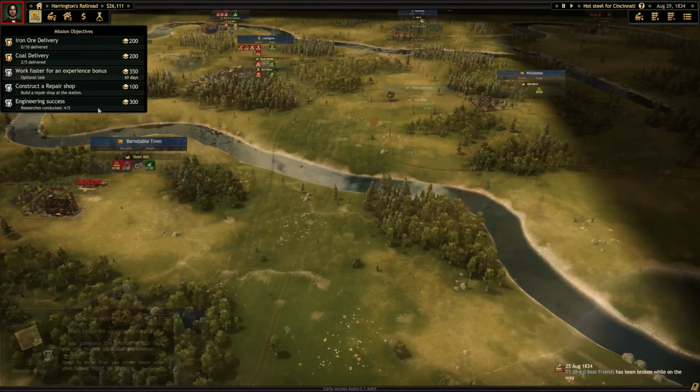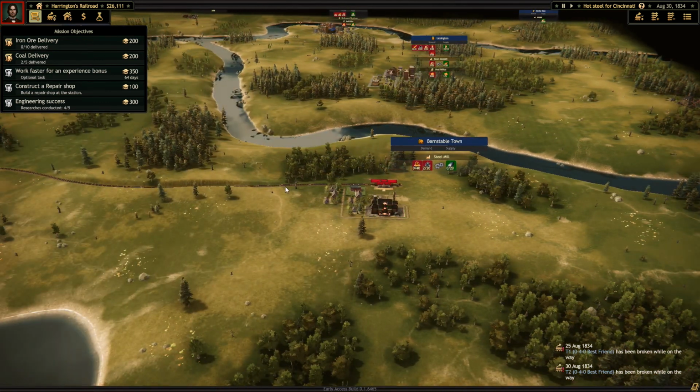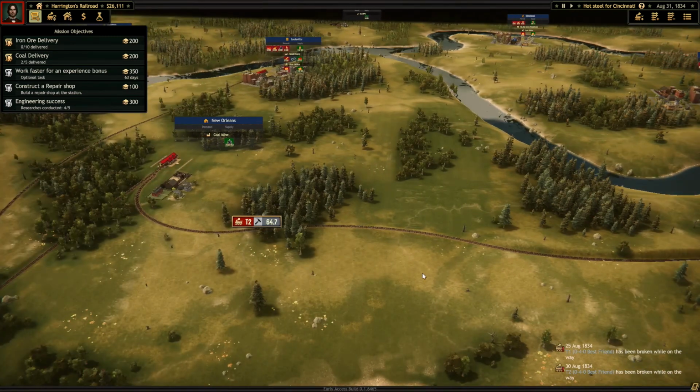Okay, so we are starting the coal delivery task here. We've got 2 out of the 5. The T2 finally limped into Barnstable Town, and then it broke down again.